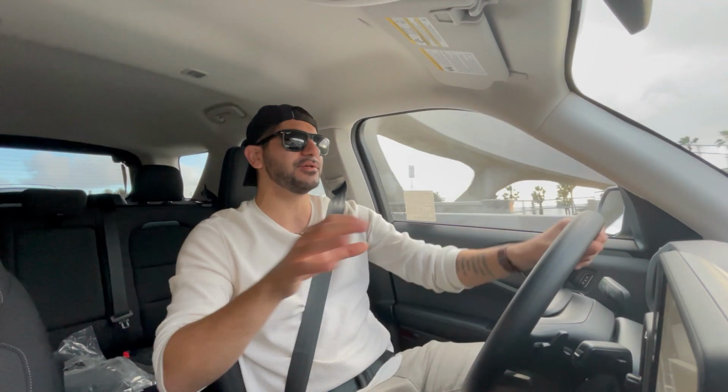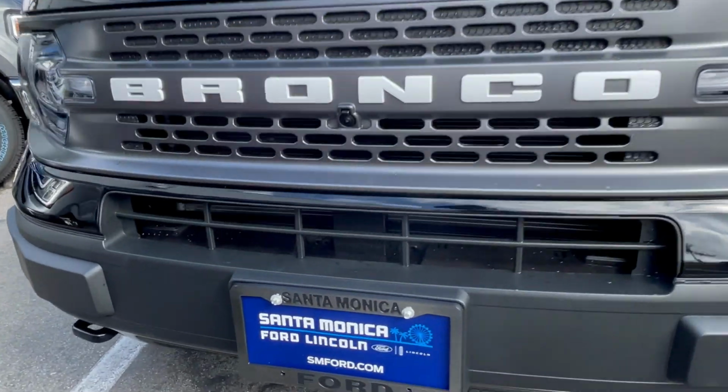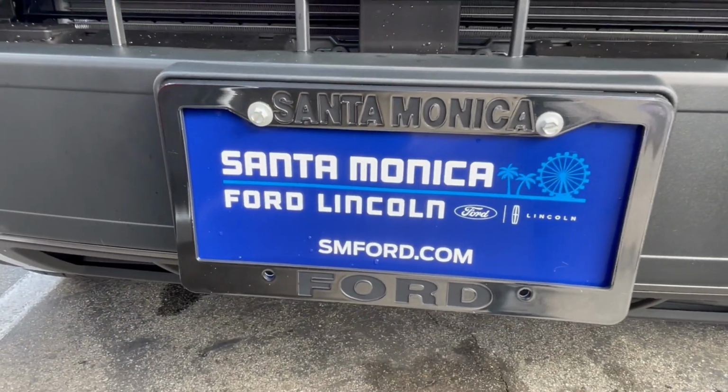I'm crazily excited to try out the actual full-size Bronco when it does come out, but to get the little preview and the little test with the baby Bronco, it's a cool little car. I'm telling you, you'll like it. Call Ford of Santa Monica, tell them you want to come in and check out the car, and believe me, look at all the little things that are here and there. You're going to love it. They're going to hook you up with a great deal on this car.